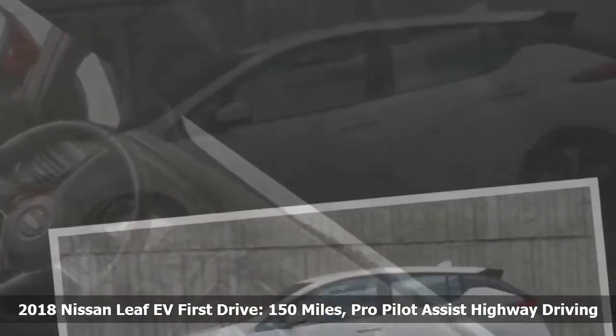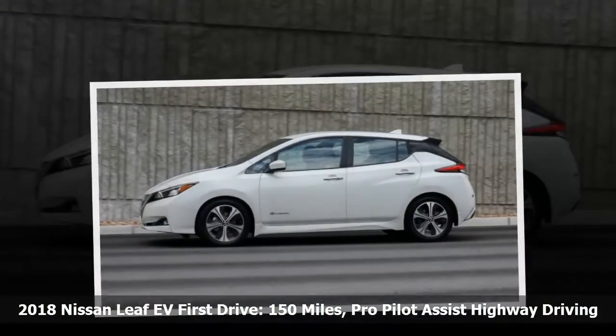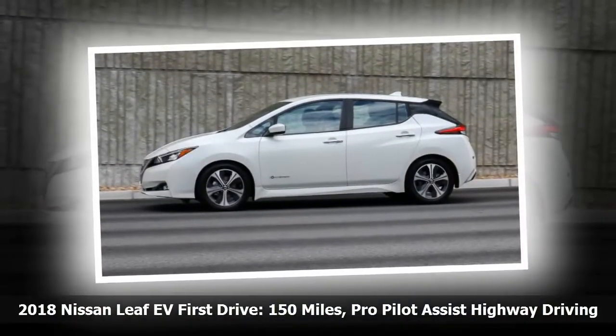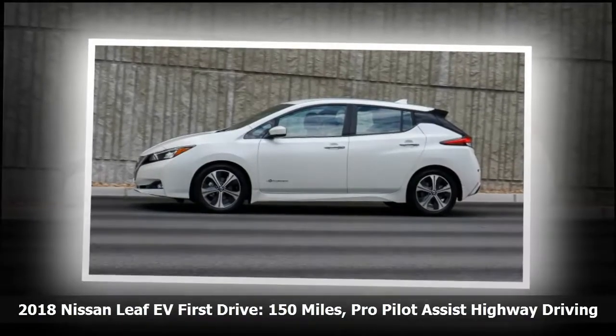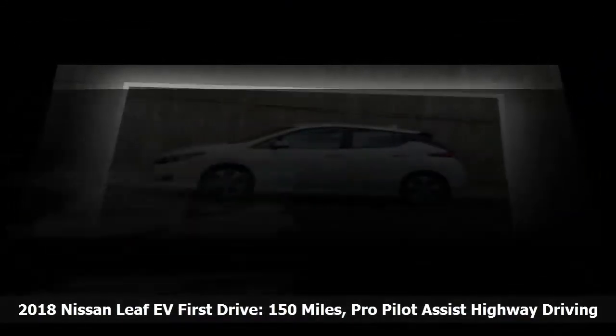In a test drive here this week for riders and analysts, I found the new Leaf accelerates faster, rides more quietly, and looks better inside and out than the 2011 to 2017 Leaf.